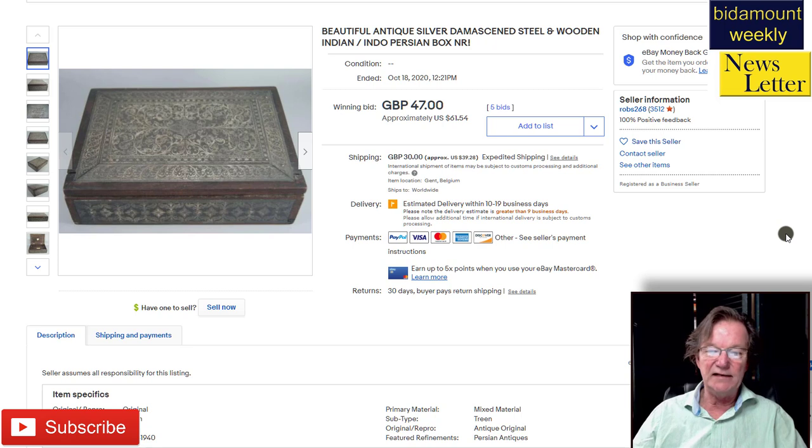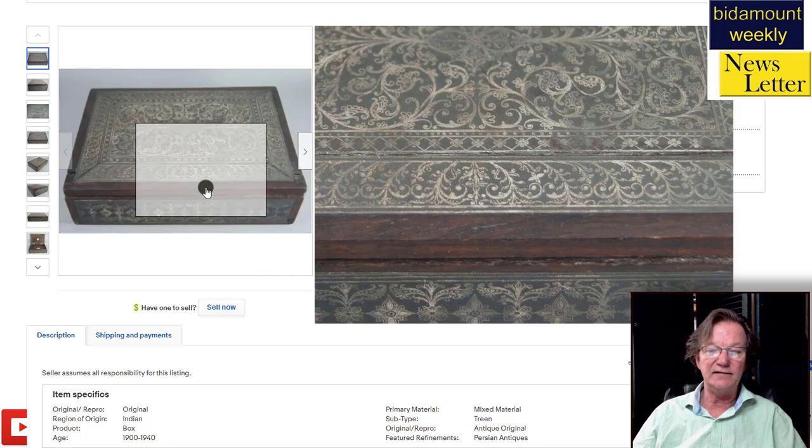It was a real nice 19th century thing. He hedged a little, said maybe 20th. I don't think so. That to me looks like a mid 19th century box. It sold for $61. That was a good buy. It was a seller in Belgium who had this. That was a good buy because I liked the wear.